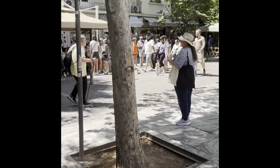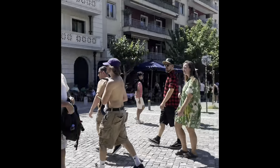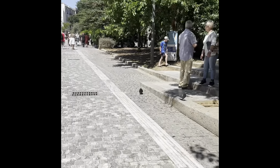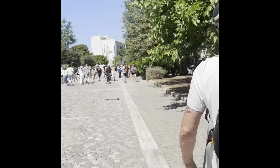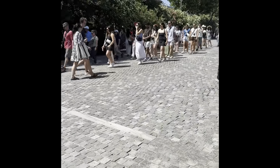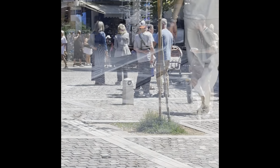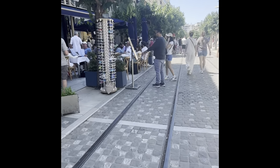I think in the evening it will be total chaos here, so avoid some of the hustle and bustle near the Acropolis Museum. They probably forget about entering the museum. Nobody is going inside with these crowds. Maybe in the early morning. Horse carriage. Supposed to be a tram, but no tram.